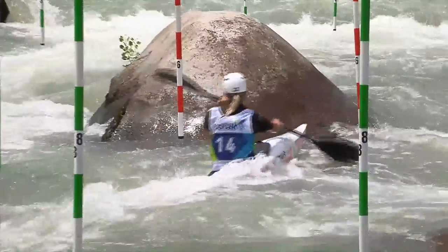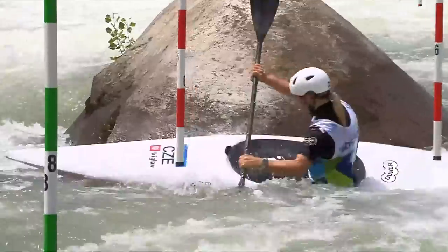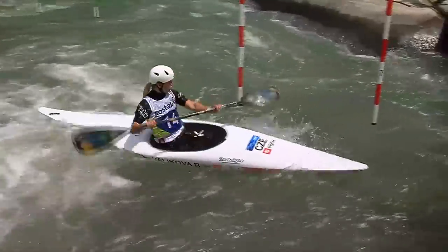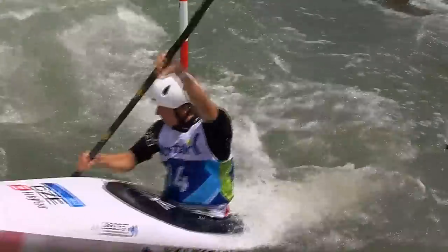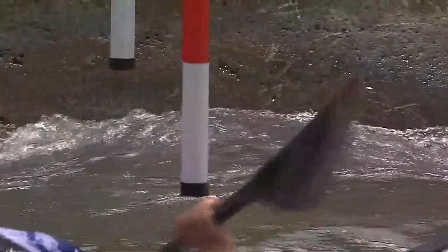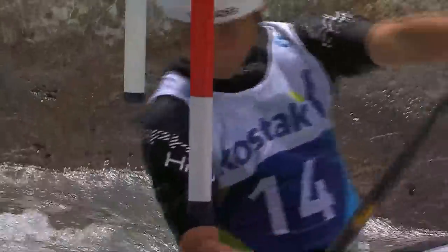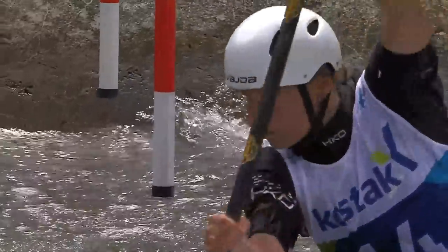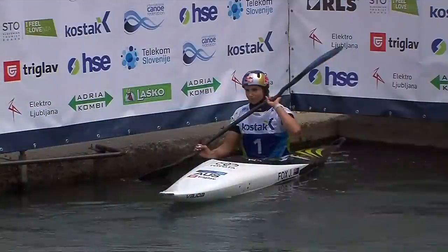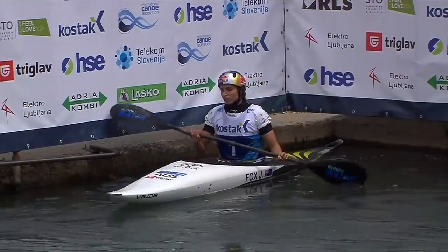She made the Olympic final last year. She was 13th in Prague in the first World Cup of the season, then 7th last weekend in Krakow. So a great build into the World Championships for her in Augsburg in Germany in just over a month's time. Well, now we're going to gear into the last 3 paddlers, the top 3 paddlers of this World Cup.